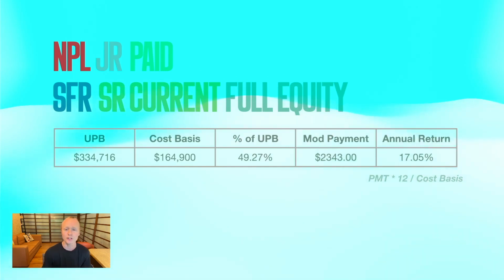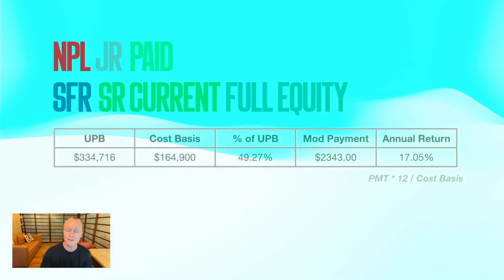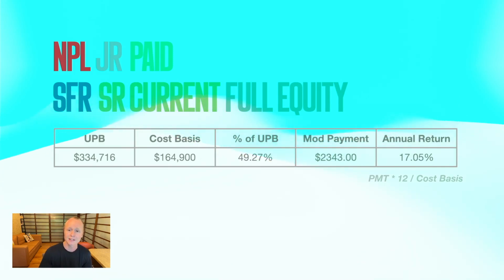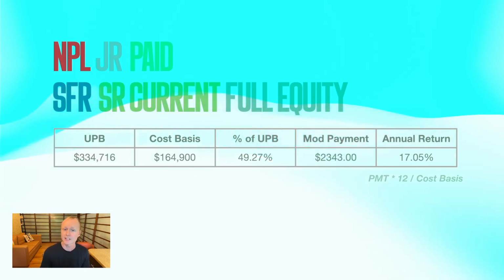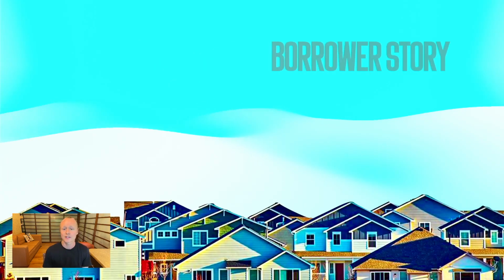But if you want to do a quick and dirty calculation to see what your annual return on investment would be, you can take the monthly payment times 12 divided by the cost basis. And that's how we came up with that 17% figure, which is a really decent return, but we can do better than that. And in this case, we did with a settlement.